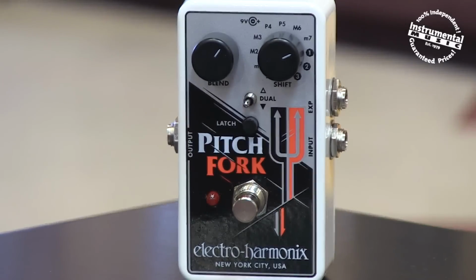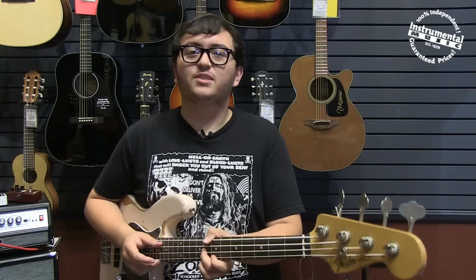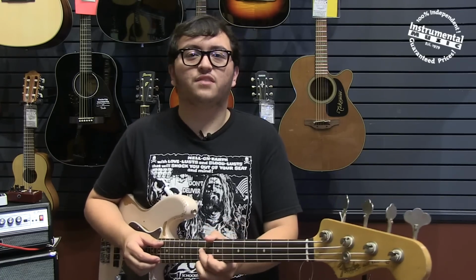In momentary mode, the effect is only on while the foot switch is depressed, and when it's released, the Pitchfork goes into bypass. When the bypass foot switch is pressed, the Pitchfork jumps from bypass to the interval set by the shift knob.